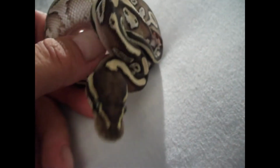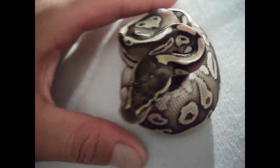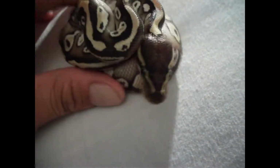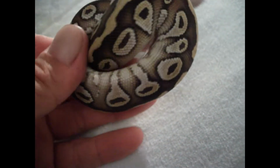But to me this guy is really cute, really pretty. This guy again is staying back. I'm holding the whole clutch back on these just to sort of do everything with them. The one's staring at everything, and he's never took a pop at us yet, so we'll see how that goes.